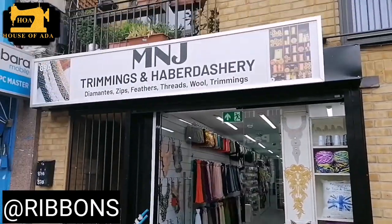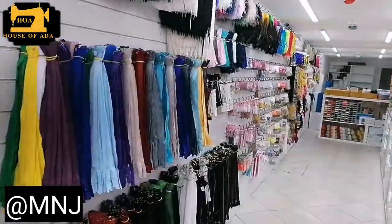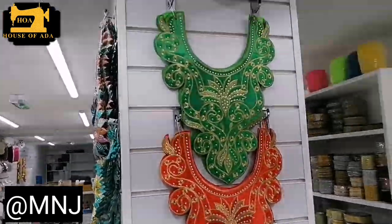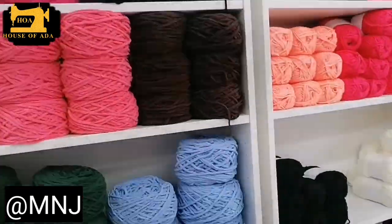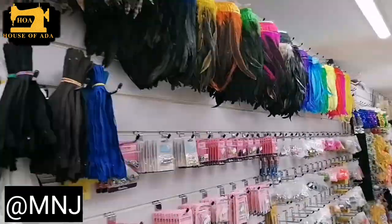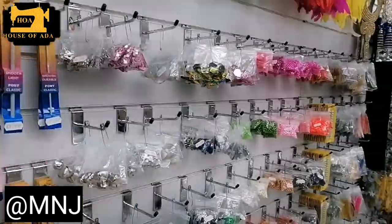Finally got back to MNJ and this is what they have. So look at all you need. These are the embroidery, so only thing is to buy it, place on your fabric, and it is done. These are the wools for knitting. So this is basically the arts and crafts shop. All that you need for your arts and crafting, not just for sewing.